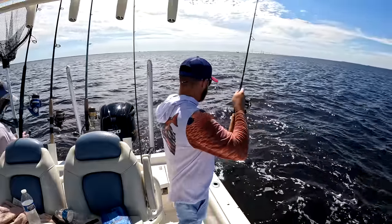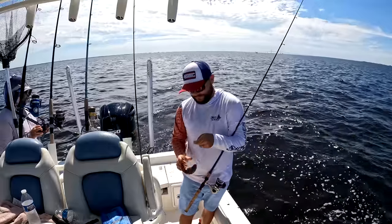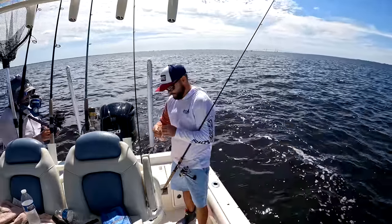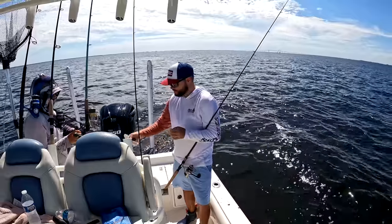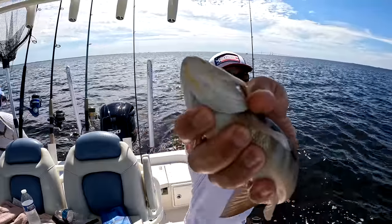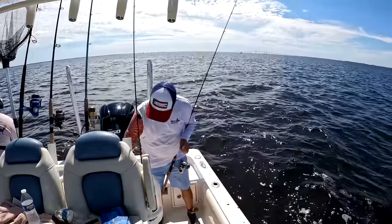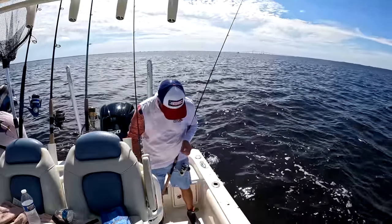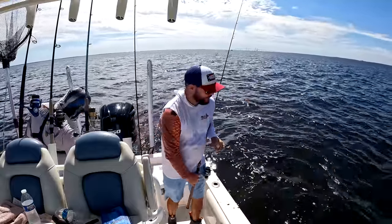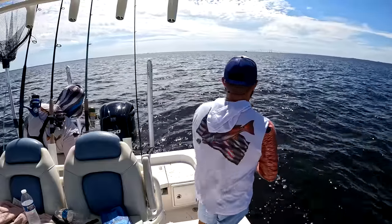Yep, Josh is on a squirrel fish. That's the money. So, we've already got about 8 of these guys in the live well. How beautiful. Squirrel fish. Look how beautiful that fish is, guys. Last trip, we did get broke off on some pinfish, but when those big fish were firing, they wanted the squirrel fish. Wanted the big baits. So, we're just prepping.